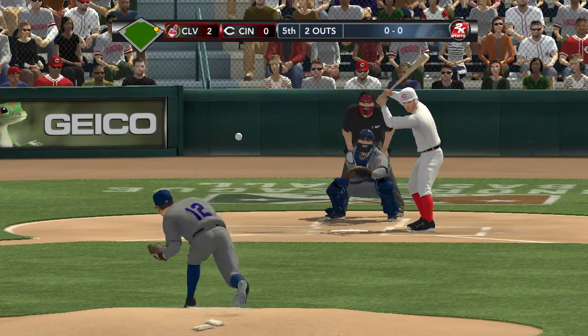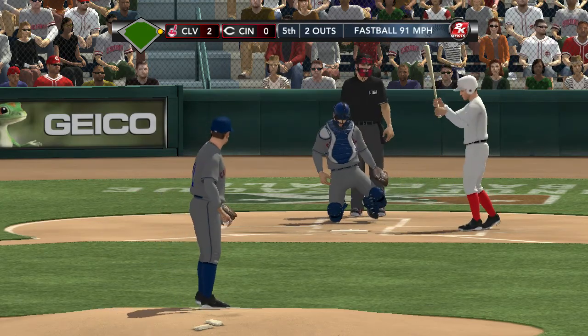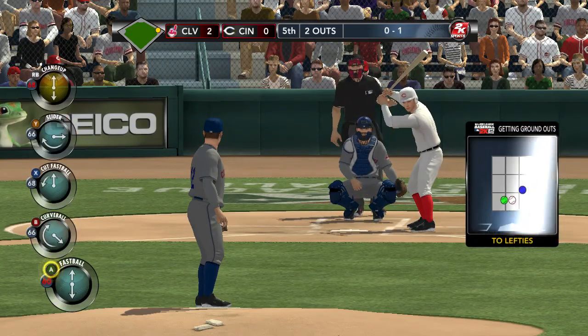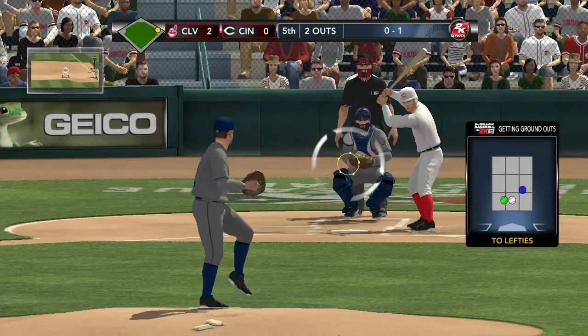Here's the pitch. Called strike on the outside corner, 0-1. Steve, let's take a look at what he's getting done out there on the mound. How's this righty doing it? Well, he's getting a lot of ground ball outs, and it's because they just cannot seem to stay behind the ball. They keep hitting the top of the ball.